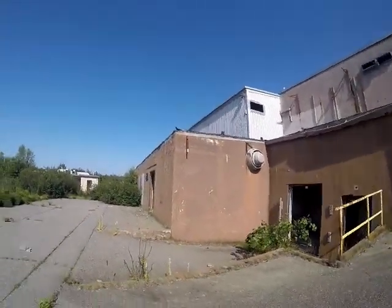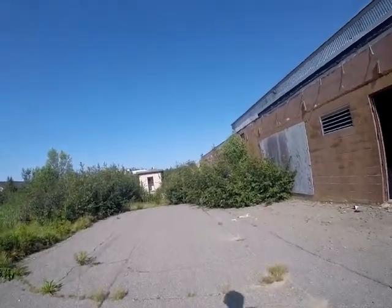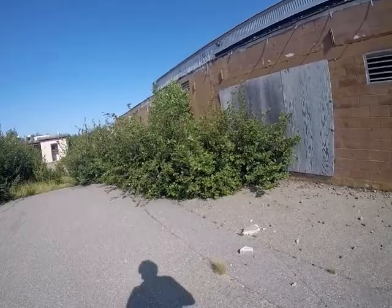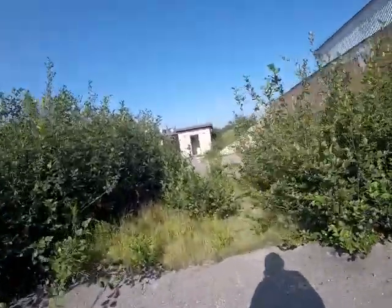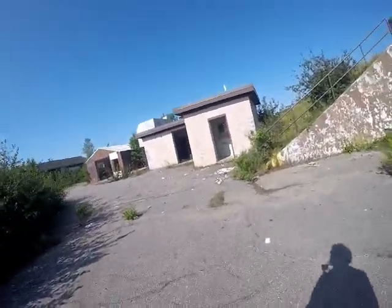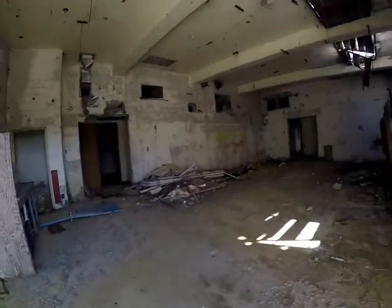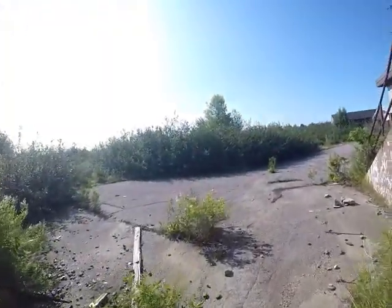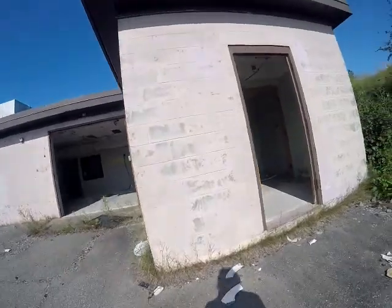There's a whole second floor. Or no, that's probably the floor I started on. Let's go over this way. Down through that way earlier. Looks like an old bathroom. Probably. No, I don't know. Maybe not.